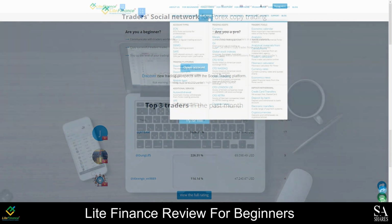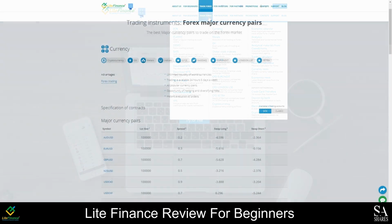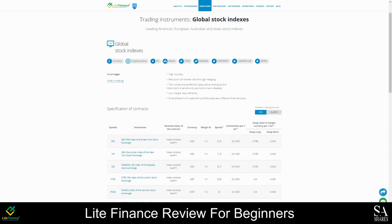To find out more about the instruments you can trade with LiteFinance, simply hover your cursor over the Trade Forex tab and choose an instrument from the drop-down menu. LiteFinance offers more than 50 major and minor currency pairs, with spreads starting as low as 0 pips on the ECN account. As mentioned before, they also offer a wide range of stocks from leading exchanges such as EURONEXT, NASDAQ, the New York Stock Exchange, as well as American, European, and Australian stock indices.